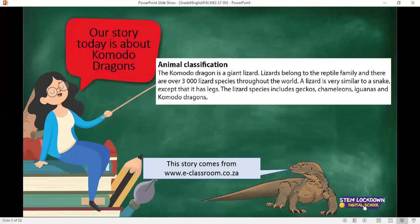So the first paragraph is animal classification. The Komodo dragon is a giant lizard. Lizards belong to the reptile family, and there are over 3,000 lizard species throughout the world. A lizard is very similar to a snake, except that it has legs. The lizard species includes geckos, chameleons, iguanas, and Komodo dragons.